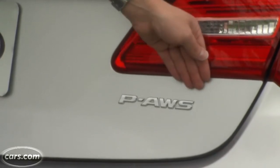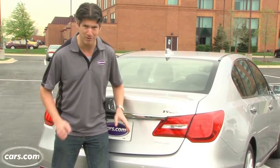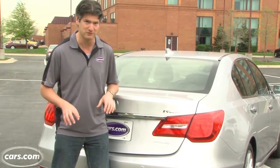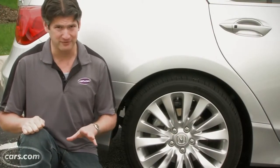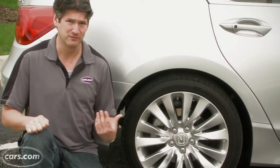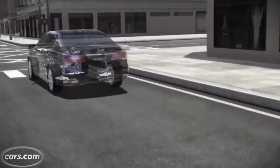Precision all-wheel steer. Why is there a hyphen in there? Probably because otherwise the cars would just say pause on them, and that's just silly. And Jaguar would probably file suit or something. The RL had super handling all-wheel drive. Only later in the model year, when a hybrid version of the RLX comes out powering the rear wheels, will that be available. Now it's front wheel drive, precision all-wheel steer in the back.